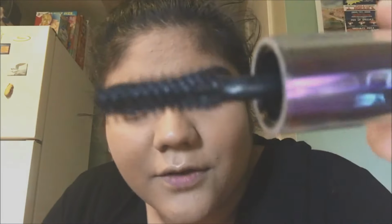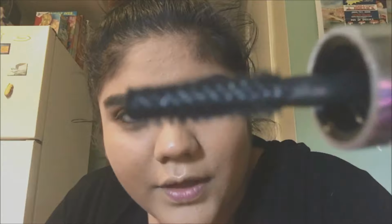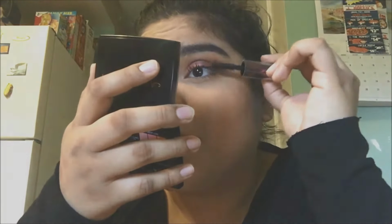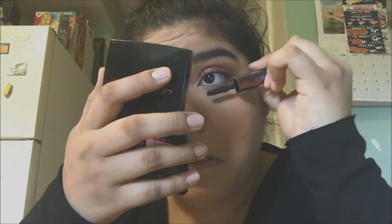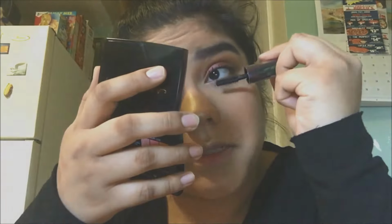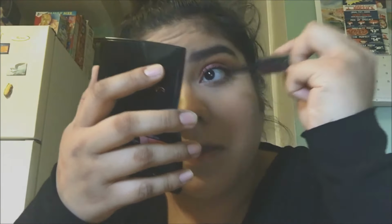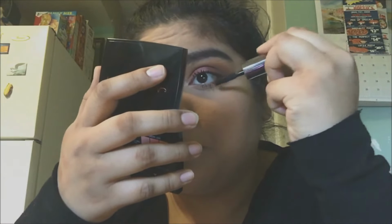This is how the wand itself looks. It's very spiky, which honestly I really like. I don't know if you can tell. I really like that. I think it actually separates your lashes pretty well. Now I'm on to the bottom ones to see how that performs. Because the first time that I used this, I didn't use it on my bottom lashes. So I have no idea how it would perform here.